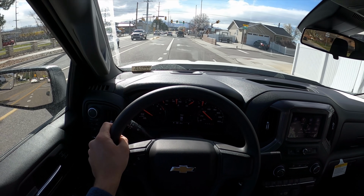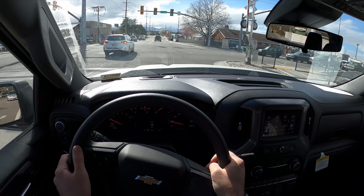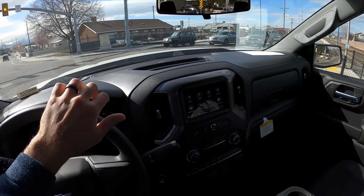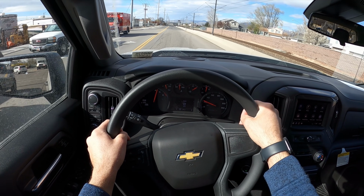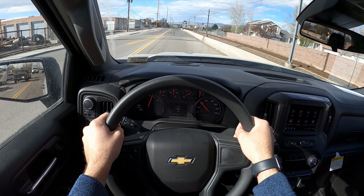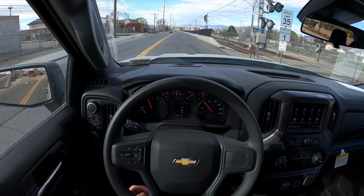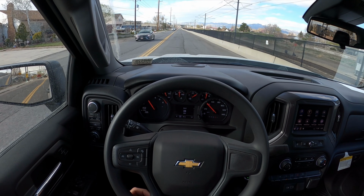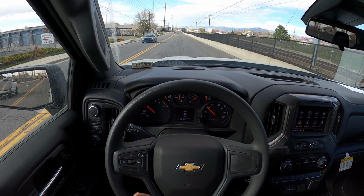See how it does over the famous train tracks here. Plop, plop. Yeah, pretty good with the dampening. Okay, now let's punch it. Ooh, turbo! It's actually pretty quick. Can you feel a difference?